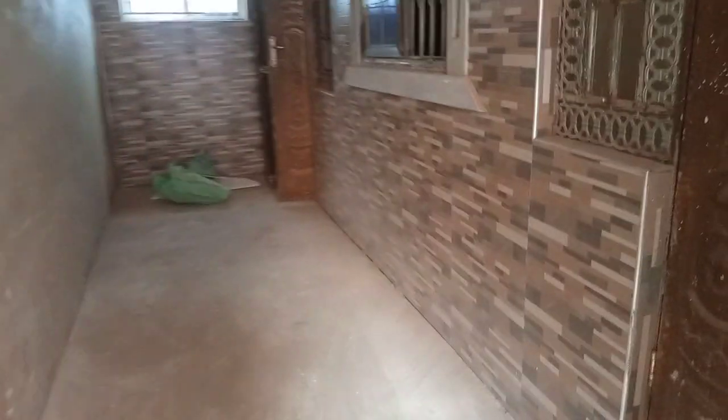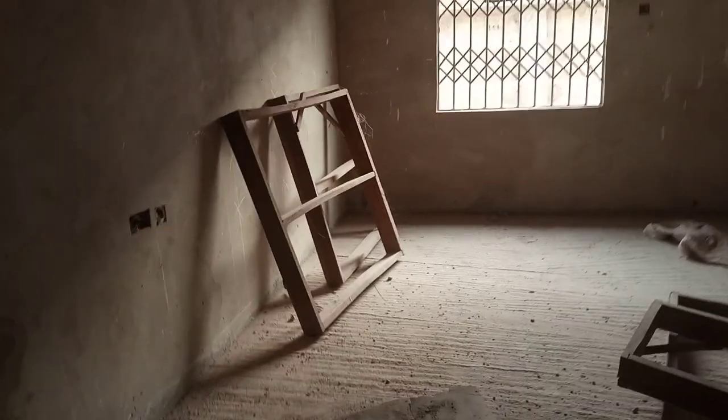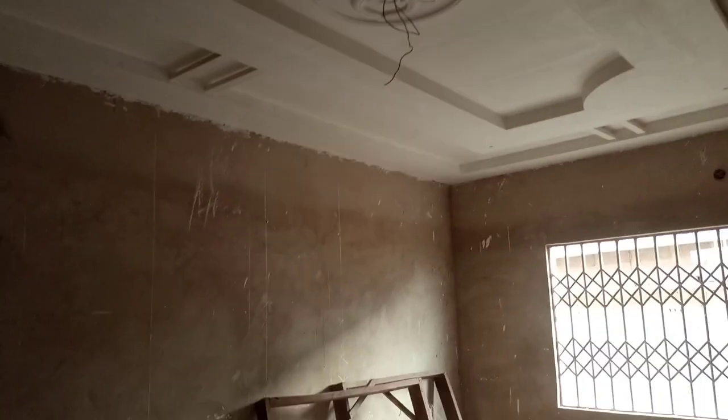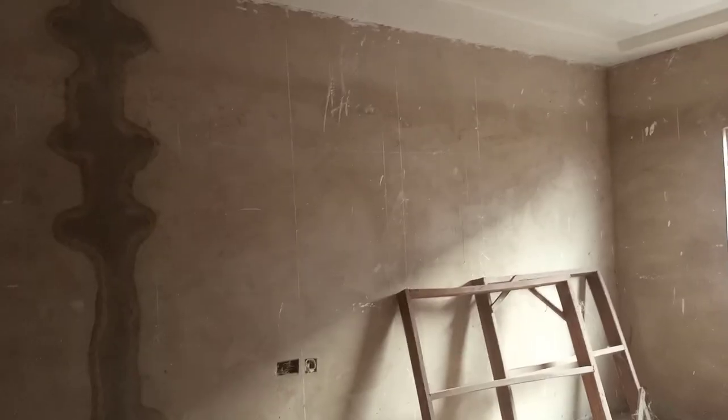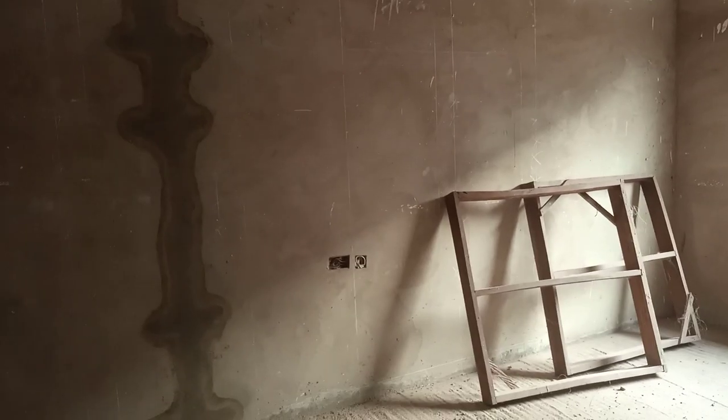So these are some of the washrooms. These are some of the guest rooms. This particular guest room, we are going to start working on it, but I'm waiting for my professional POP ceiling man, the guy who did all of these nine ceilings, to come over and mold the TV stand on the wall, just like the other ones, before the tiles will move in here.